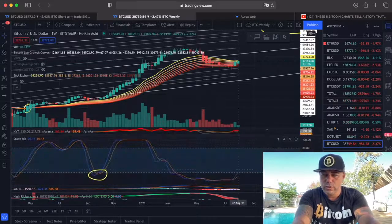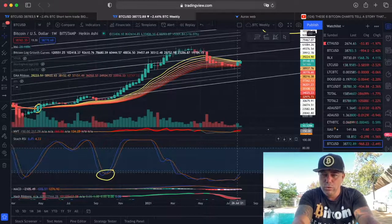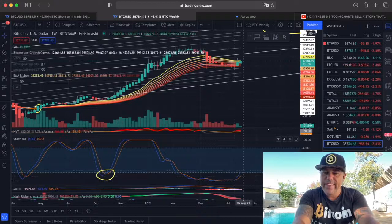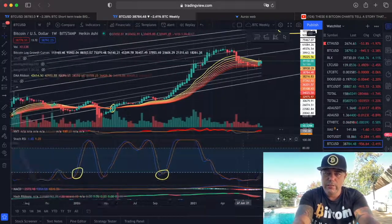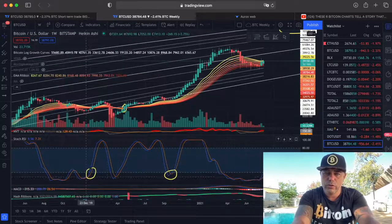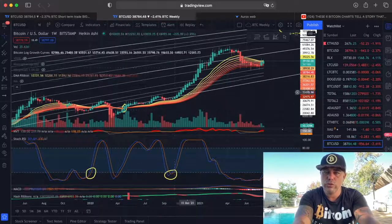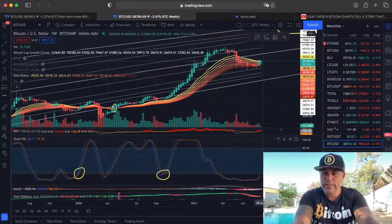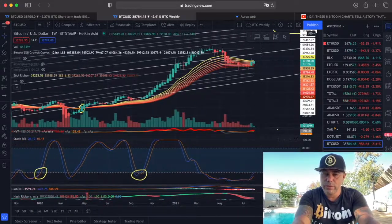Here we can see the crossover. We are about to enter that bluish box. When we see this blue line crossing the red line and entering this bluish box at the level of 20, look to the left, all those circles, what happened? Huge runs in Bitcoin price as well. So we are doing this again. This week, it's very exciting to see what will happen at the end of this week.